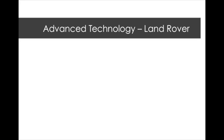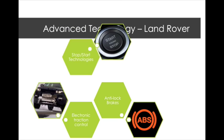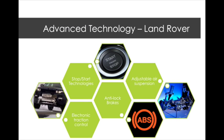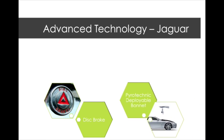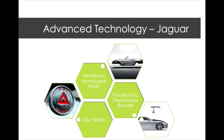For Land Rover, these innovations include the first SUV with electronic traction control, anti-lock brakes and stop-start technologies, and the industry's first applications of adjustable air suspension, which showcase new and improved vehicle dynamics. For Jaguar overall, these innovations include the development of the modern disc brake, the first pyrotechnic deployable bonnet safety feature on the Jaguar XK, and the first aluminium monocoque body on the XJ.